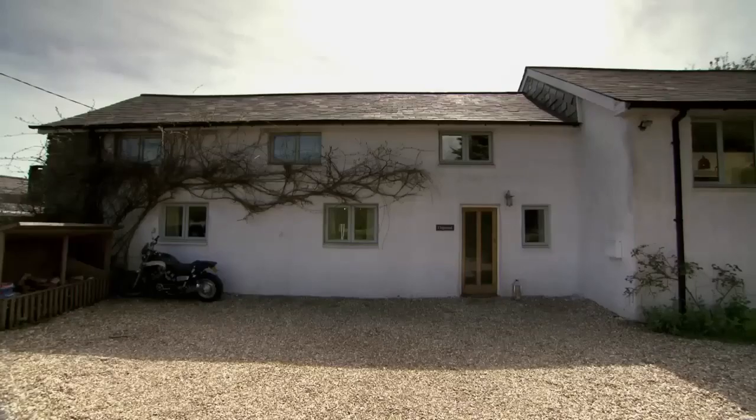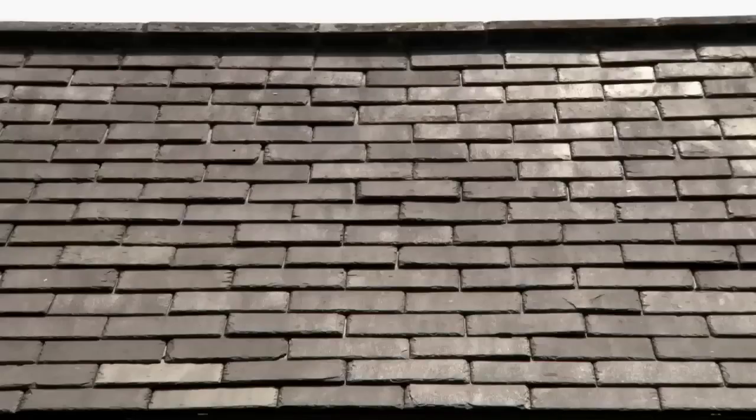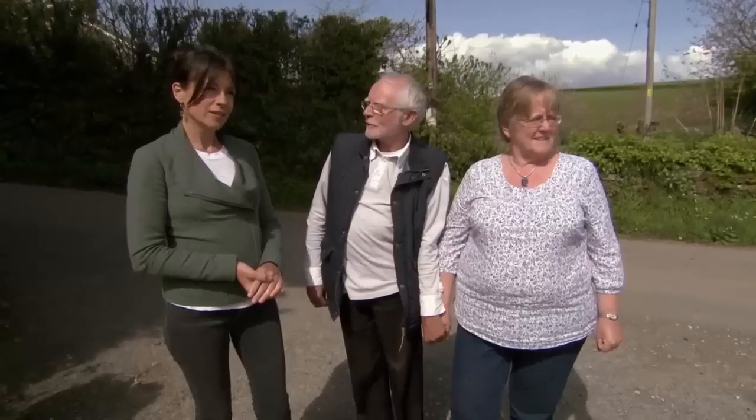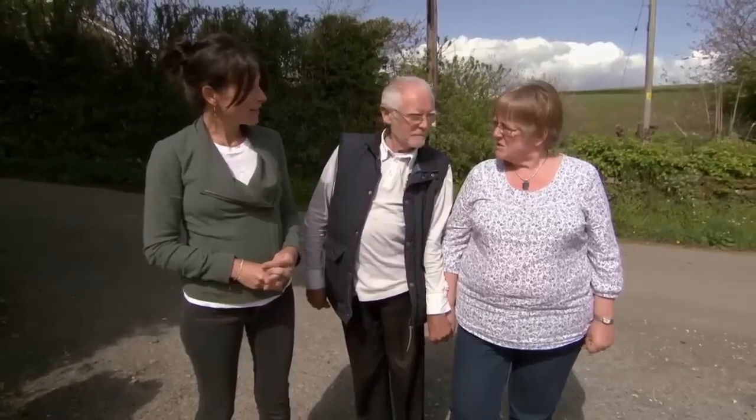It doesn't look as old as it purports to be. I suppose if it's been extended, and I suppose the whitewashed walls, and I guess the roof sort of looks new, so, you know, it doesn't have that age to it from immediate impact. But it's a sweet-looking little property. So, yeah. And a nice quiet interesting spot. Be interesting to see what it looks like inside.